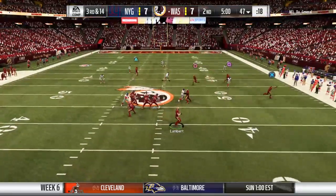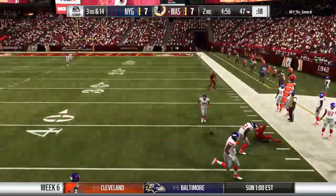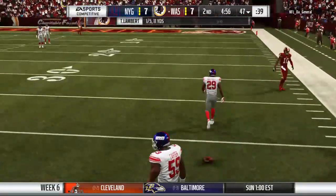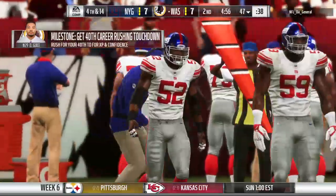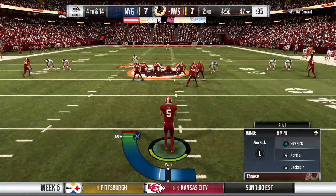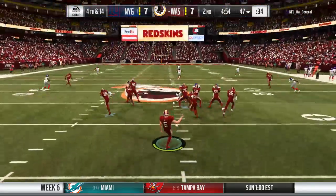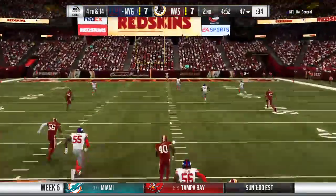Back to throw. Lambert. Flushed out right. And he couldn't hang on to it through the contact. Incomplete. It's always a goal, and it's really nice defensively when you can rally to the football and make sure there's enough contact to force an incompletion. Force an incompletion and force another punt.